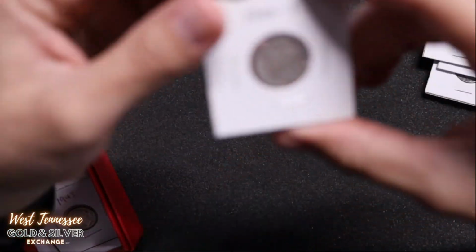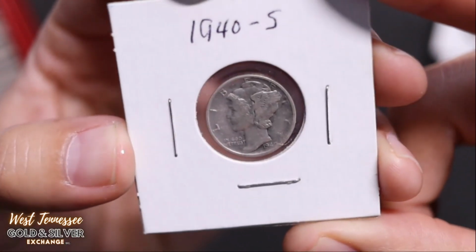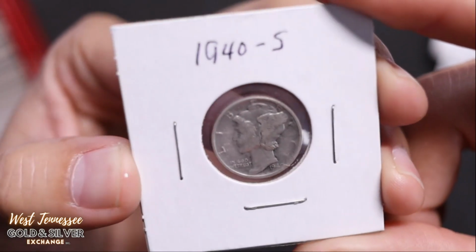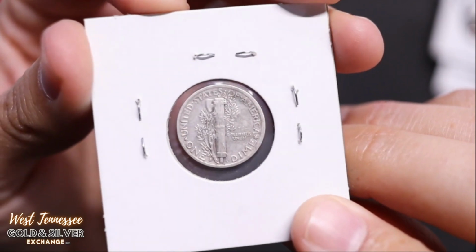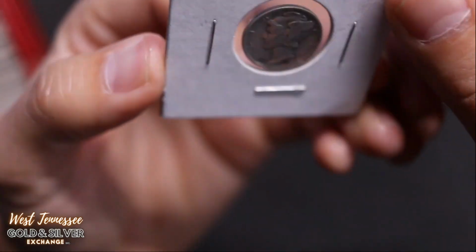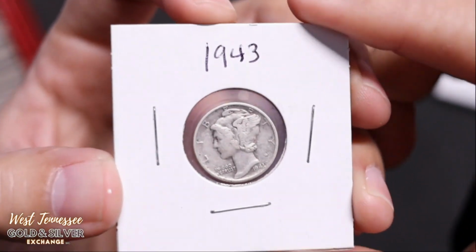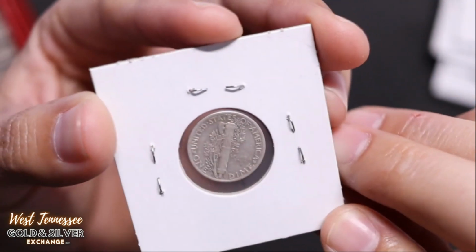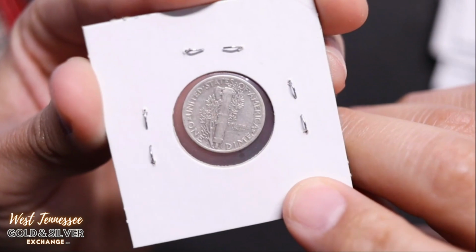Now we got a 1940 S Mercury. Not bad condition. Looks like this one's been cleaned, or it might just be the flip that's in there. Little S right there. Here's a 43 in this collection right here of dimes and quarters. I don't know if that is the flip that's clouding, which I think it is.